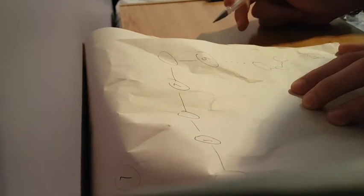So I'll move it over here so you can see it a little better. Move it off the back so you can see it even better. That works okay?